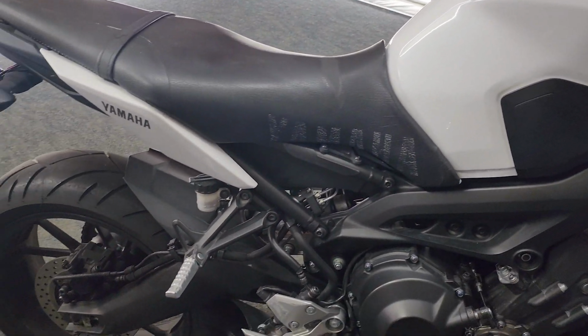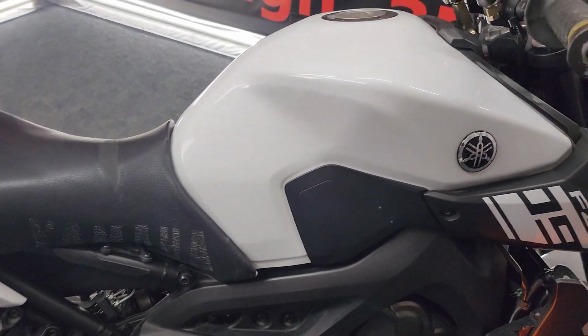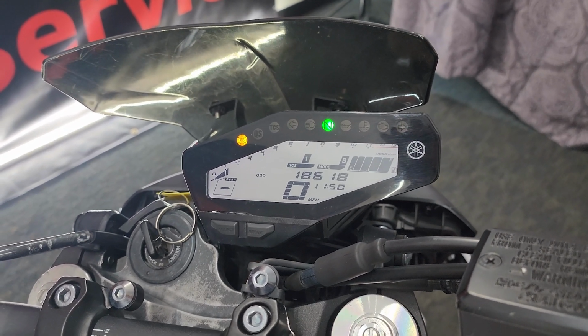If you want to hop on it and bust out some wheelies and some stoppies, you can do that. If you want to throw a set of bags on it and go for a little road trip, you can do that. There are endless possibilities with the MTs and the FZ-09s.